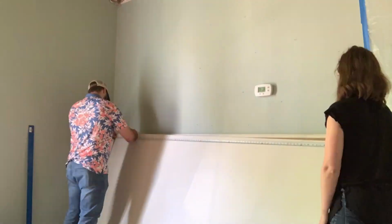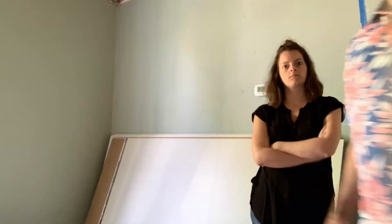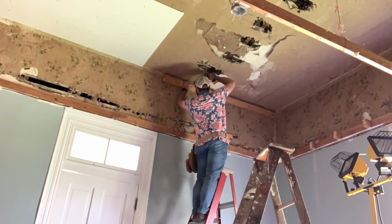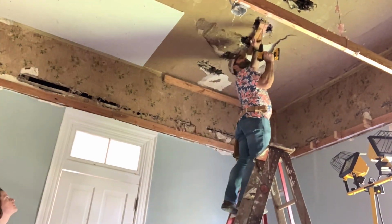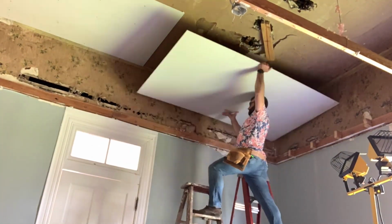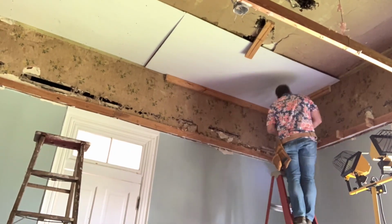Just when you thought Chris Forbes had every tool possible, this project has proved that wrong. So we started hanging up the drywall on the ceiling, and by we, I mean I attempted to help, and Chris mostly did it. We got 2 pieces up, and it was really stressful because sheetrock is like 50 to 60 pounds. So he's lifting that up 12 feet in the air and then trying to drill it into the ceiling. That was just a lot of work.